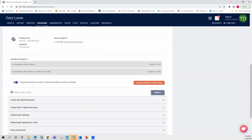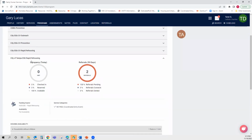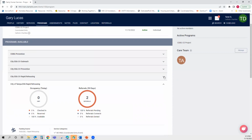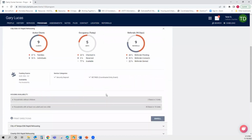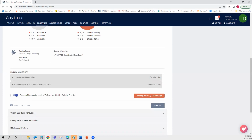We're able to see which one he was referred to by this blue toggle sign. You see with the other ones, let me go back in. The City of Tampa ESG Rapid Rehousing, this program placement is a result of a referral. If we go into any one of the other ESG Rapid Rehousing projects, let's go to this one, you see you're not seeing that blue toggle. So we want to always make sure, definitely double, triple check, that this program placement is live. So we'll know that this is the referral that we have to accept or deny.